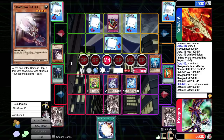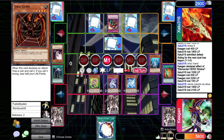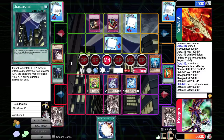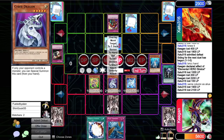Most of the monsters in their deck that we've seen so far have pretty low defense, except for specifically Arsenal Bug. Okay, they're going to Dark Bribe the Skyscraper, give us an extra draw. That doesn't do anything, though, because Cyber Dragon is going to attack, and then the other 2 are lethal.